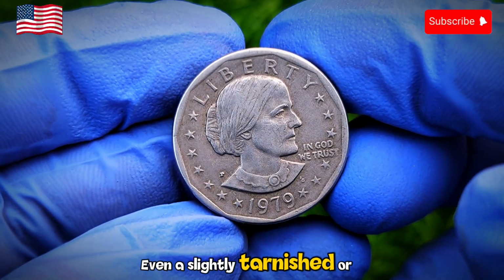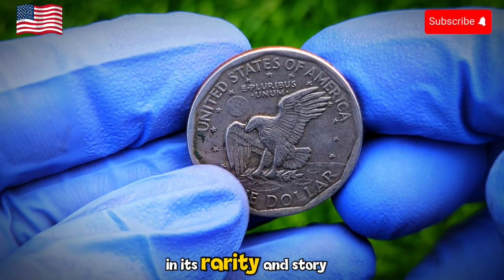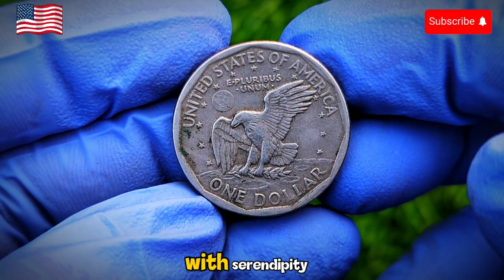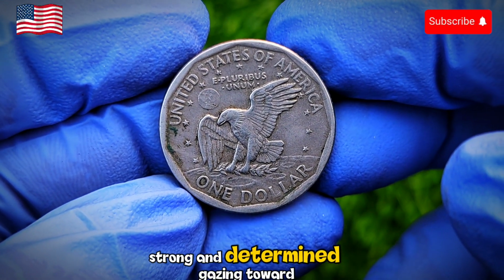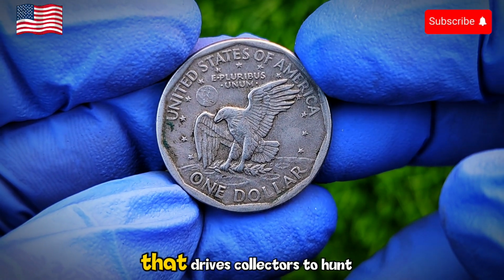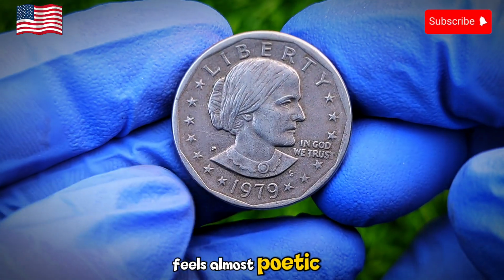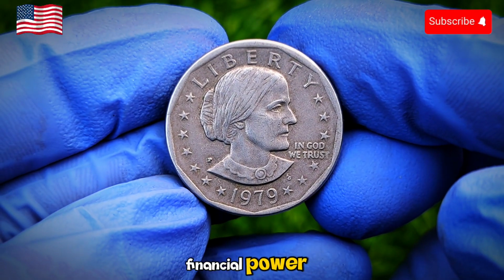Even a slightly tarnished or dirty one can fetch staggering amounts because the true worth lies in its rarity and story, not its shine. What makes this coin truly extraordinary is how it blends symbolism with serendipity. The image of Susan B. Anthony herself, strong and determined, gazing toward the future, represents the same courage and ambition that drives collectors to hunt for this treasure. Her presence on a coin that later became an object of immense wealth feels almost poetic, as if destiny designed it to carry both historical and financial power.